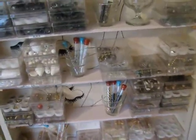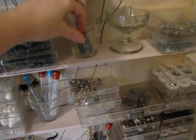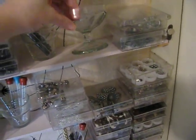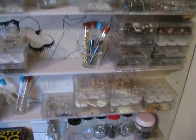And I use test tubes. I won't tell you where I got this. But these are like votive candle holders and little things like that from thrift stores. I like pretty storage. If you gotta store your stuff, might as well be pretty too, right?